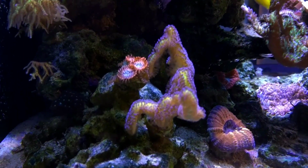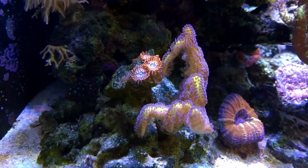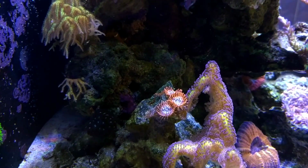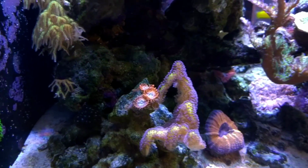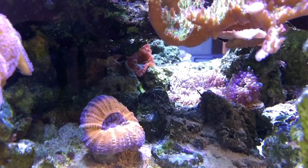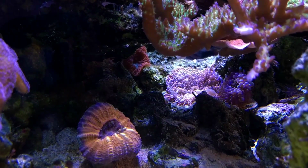Birds of Paradise has really increased in color. Polyps have gotten very purple, the base very green. Utter chaos, sprouting up new heads all the time. I did not see this kind of zoa growth until I started dosing the Elements T, so whatever is in it apparently was lacking in my tank before.